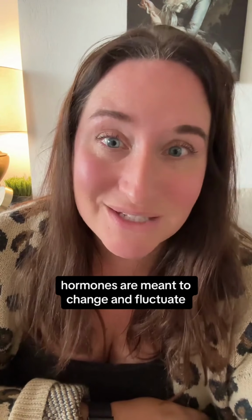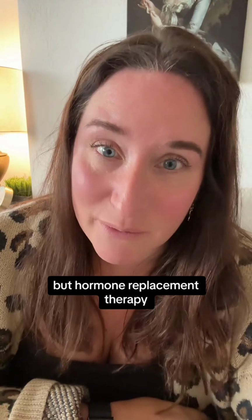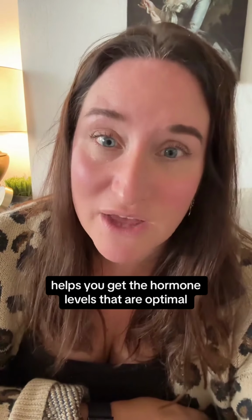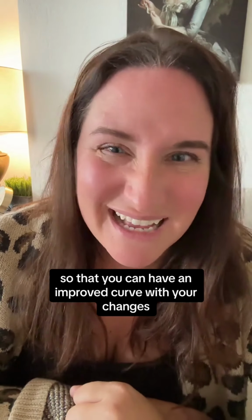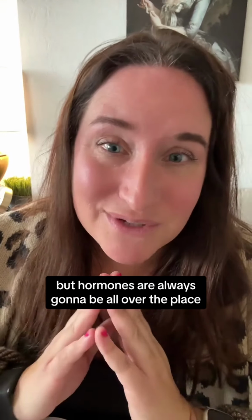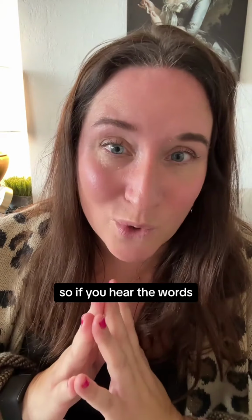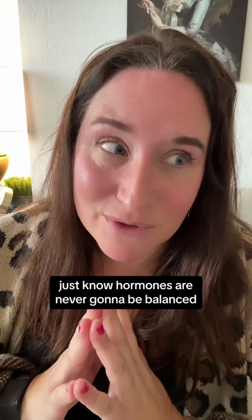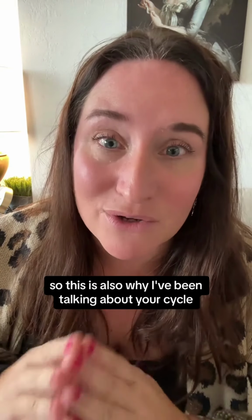Hormones are meant to change and fluctuate, but hormone replacement therapy helps you get the hormone levels that are optimal so that you can have an improved curve with your changes, not such an erratic up and down, up and down, up and down. But hormones are always going to be all over the place. So if you hear the words hormone balancing, just know hormones are never going to be balanced. You're always going to be up and down. So this is also why I've been talking about your cycle.